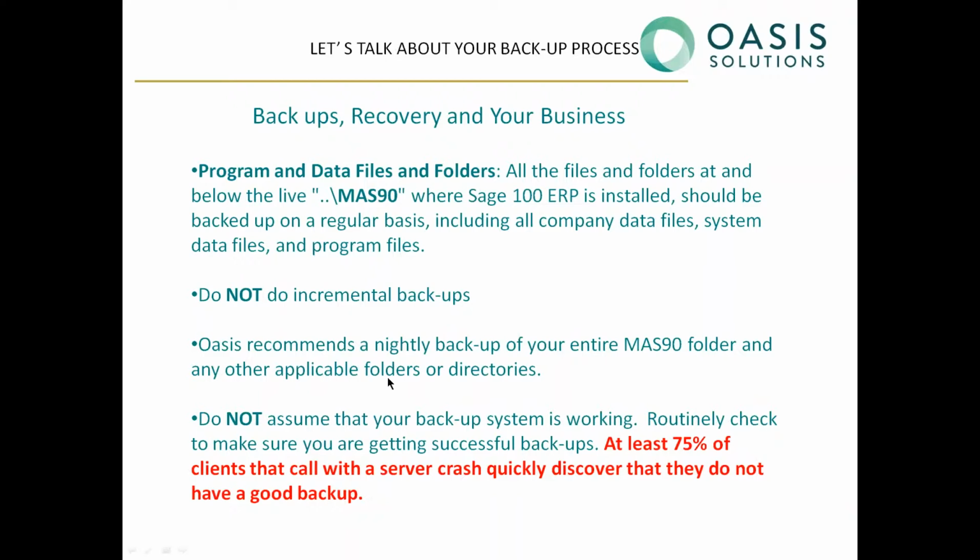And then do not assume that your backup system is working. As I mentioned a minute ago, we found that about 75% of our clients recently that had a situation did not have a good backup. That could have been where their last backup was a couple of weeks ago. So what that means is that they're rekeying information from the last 2 weeks. We've had some that hadn't had a good backup for months, and we had some that had no backup at all. They thought someone was doing the backup, or they assumed that the backup system they had in place was working, and it wasn't. So it was very critical and detrimental to their business, and ended up costing them a lot of money to recover from that situation.